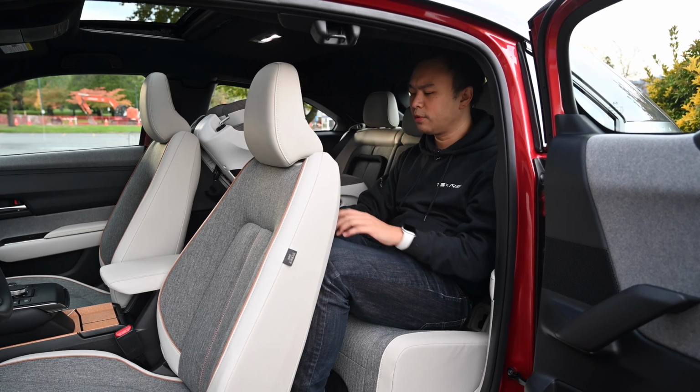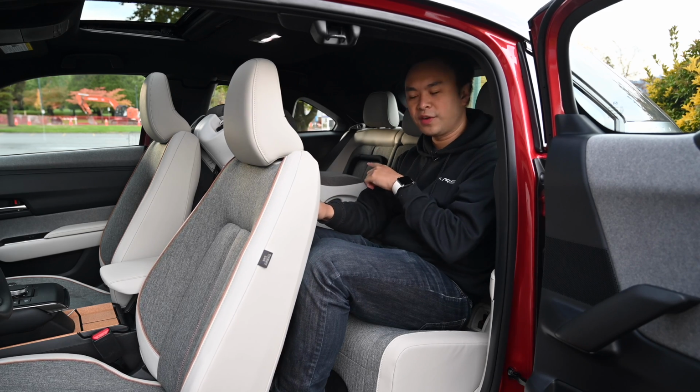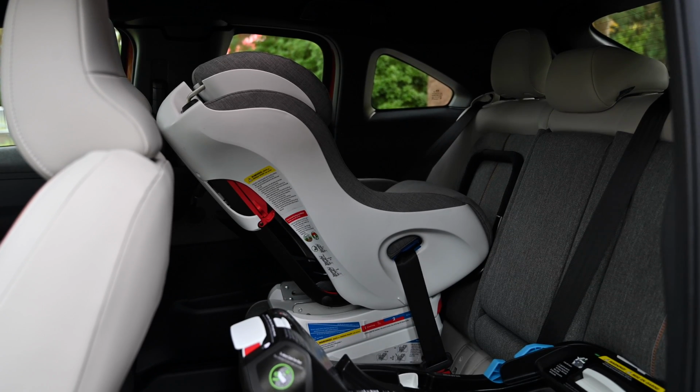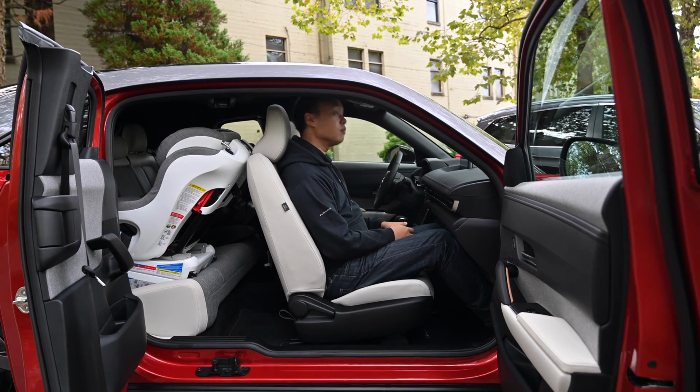Speaking of smaller people, let's move this out of the way first. I have my Clek Fllo here. I was able to put a rear-facing seat on the passenger side. My wife at 5'2" was still able to sit in front, but as you can see at 5'11", it's a little bit harder. But you certainly can fit child seats in here.